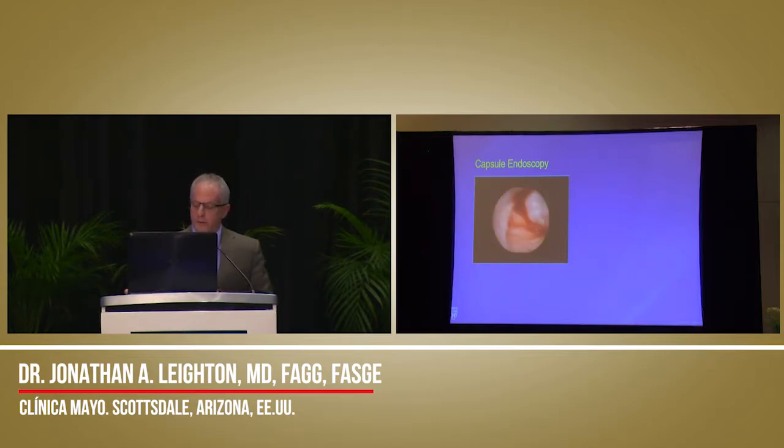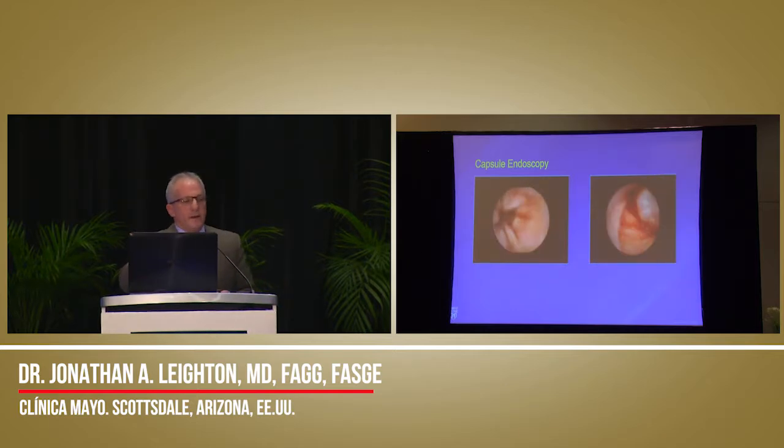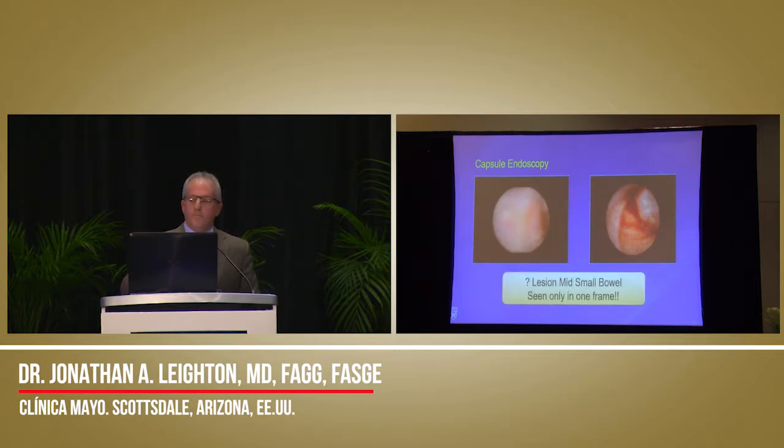If you watch the video, you'll see that most of this all looks very normal. And right there was an abnormality. We did not know if that was vegetable matter or whether it was abnormal. But because she had been having so many problems, we did want to study it more. But this lesion was seen in only one frame.